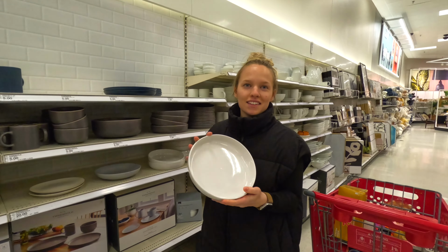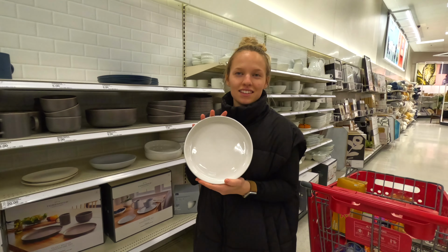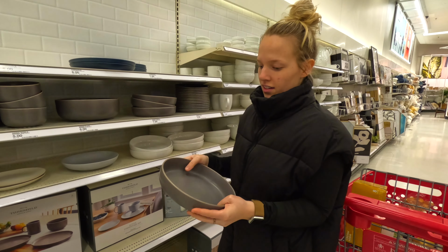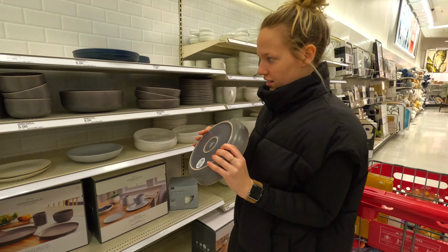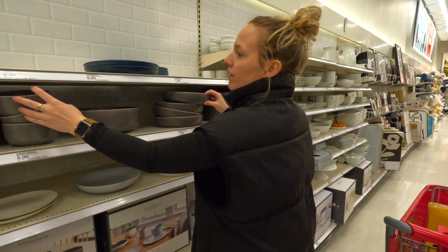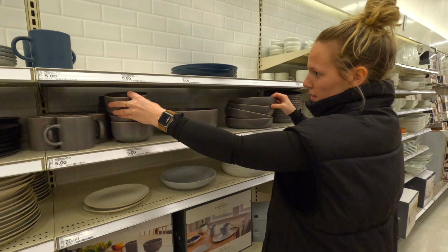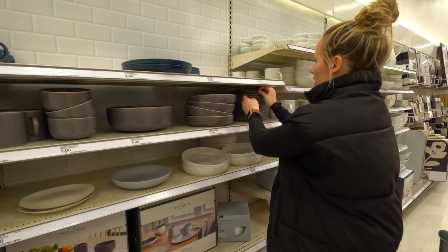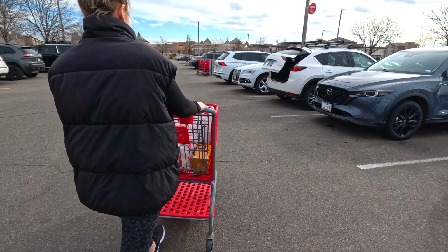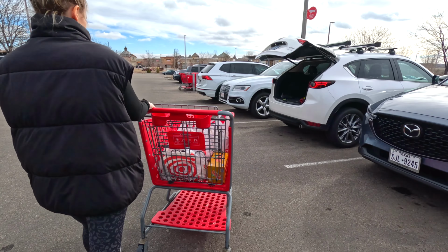Looking at plates now. That is a nice plate, look at that. It's a plate and a bowl. I love these. I actually do like that. Only $7. Steal. And they have actual bowls too. Sometimes that's nice. And this is perfect.